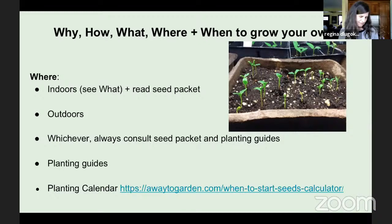And I don't think this packet is telling you exactly how far to plant things, but I can tell you that there are planting guides out there. There are many planting guides out there. And I'm not going to open this link up, but there's a planting calendar that a woman called Margaret Roach puts up every year on her website. Her website's called A Way to Garden.